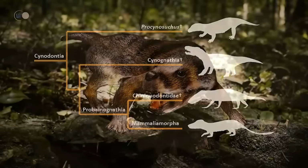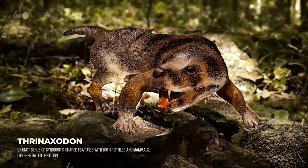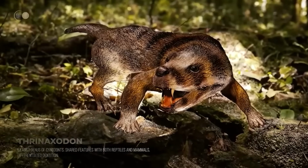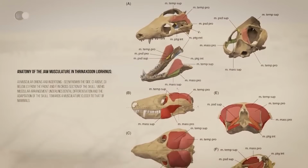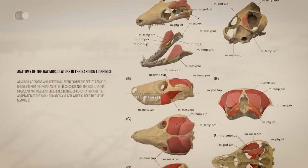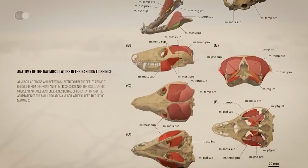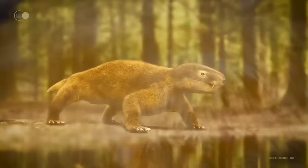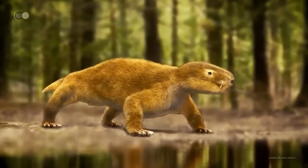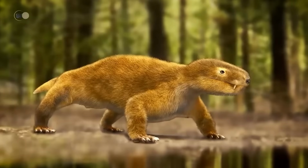Let's take a closer look at Thrinaxodon. The teeth have evolved considerably and are now perfectly differentiated. The cranium is also enlarged at the back of the head. The zygomatic arch in the skull has also widened, bringing it closer to that of mammals and allowing for a more robust jaw musculature. But there's another important thing to discover about Thrinaxodon: the fur. At least that's what some scientists think. Thrinaxodon was undoubtedly an endothermic species.